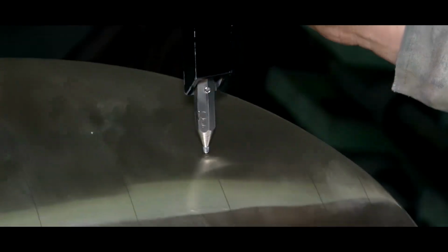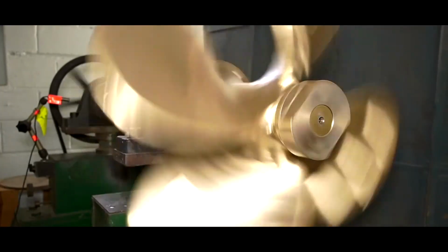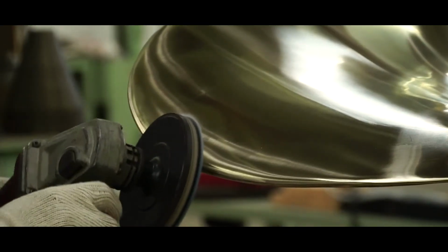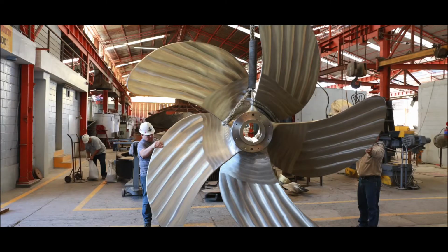Before delivering any piece, it is carefully verified in its dimensions and balance using advanced technology so that each product that customers use exceeds their performance expectations. Rise Propulsion is a global company, with its products reaching the entire world.